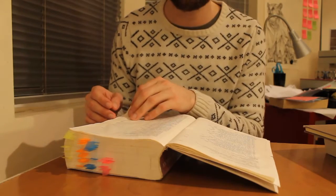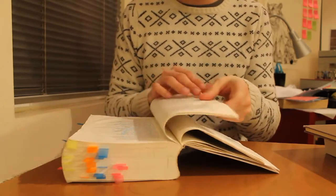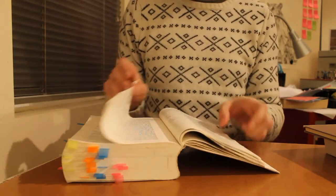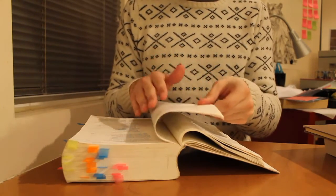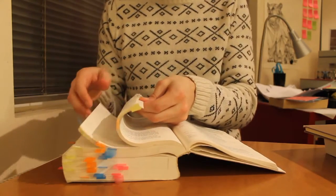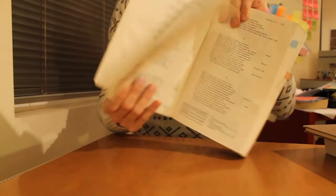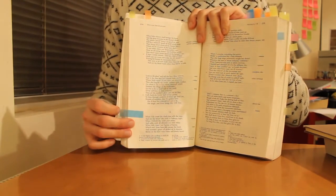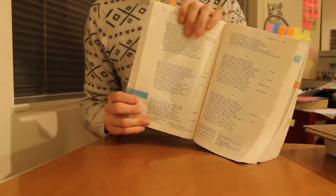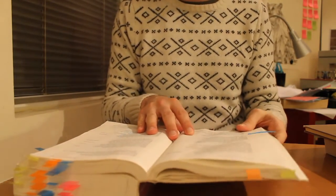So let's say 250. This is beautiful. Here we are. There's a colorful strip here because I taught this sonnet to my students. So sonnet 12. This is an iambic pentameter, so let's see if I can do it.